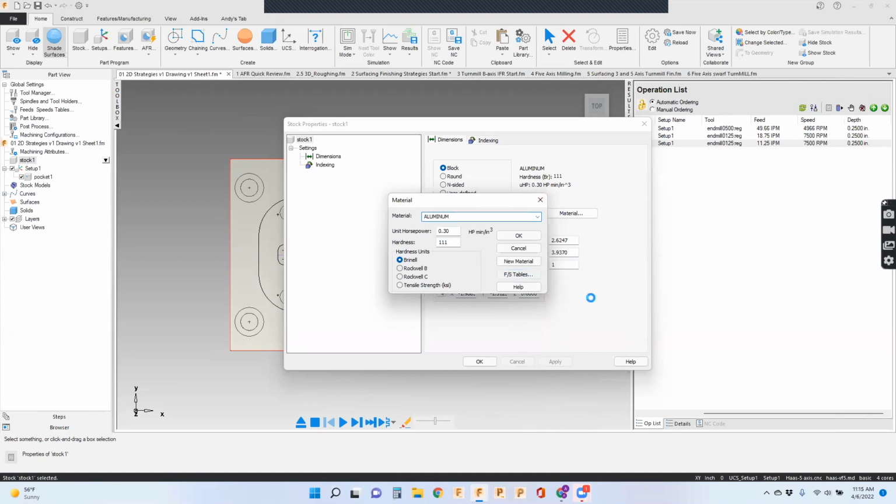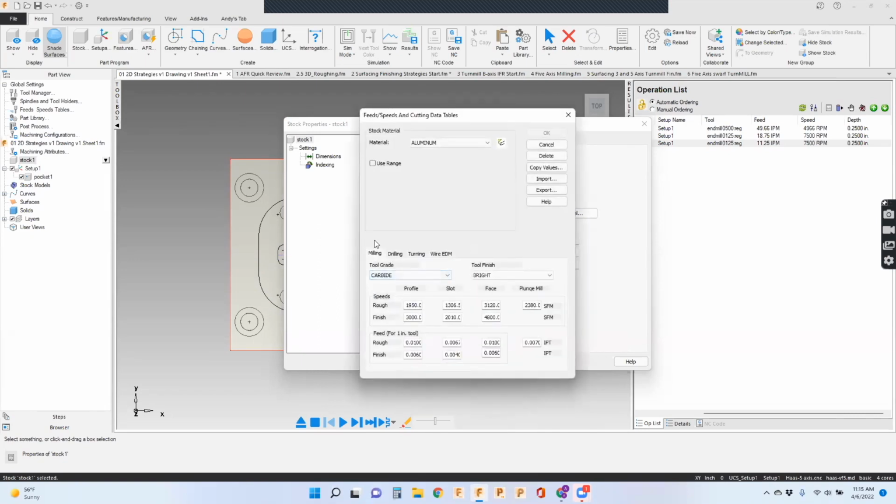So if you open up the feed and speed table, for example, on this aluminum, basically what FeatureCAM does to calculate that is it looks at whatever type of machining I'm doing: profile or contour, slot work, facing, or plunge roughing, which is a surface milling strategy here.